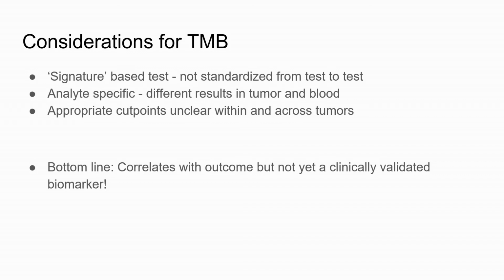There's lack of clarity over the appropriate cut point. For example, in some of the tumor types that are associated with lower tumor mutational burden, like breast cancer or kidney cancer, what is a high TMB kidney or breast cancer? Can we really use the same cutoffs that we use, for example, in higher mutational load tumors like melanoma? I think where we are now as a field is that this correlates with outcome, but it is not yet a clinically validated biomarker. I think that's really the best summation of the evidence right now.